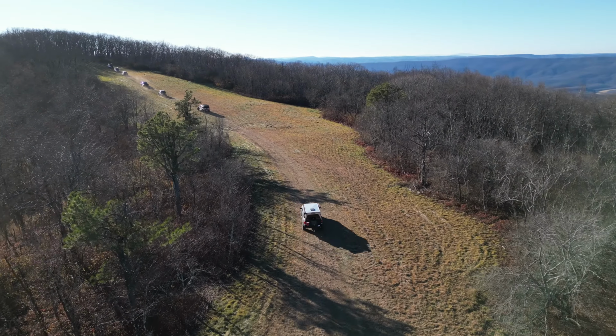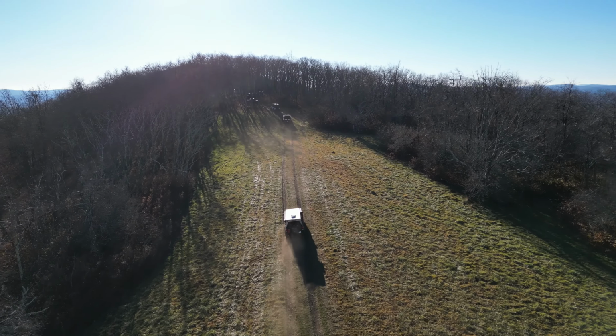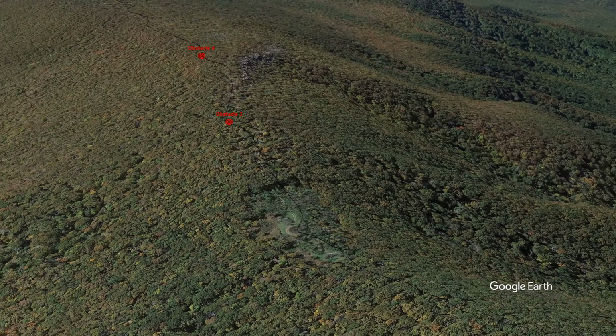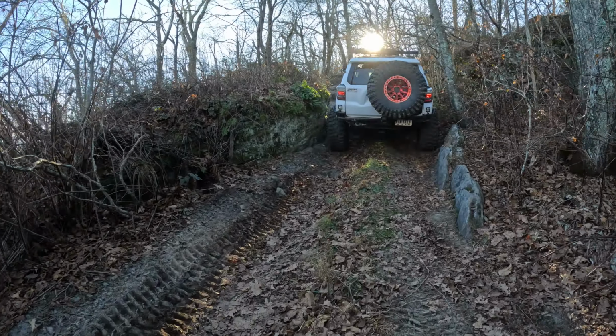And of course, the views up top were amazing as always. And now we're moving on to obstacles 3 and 4. Karl was the only one that had the guts to tackle obstacle 3.